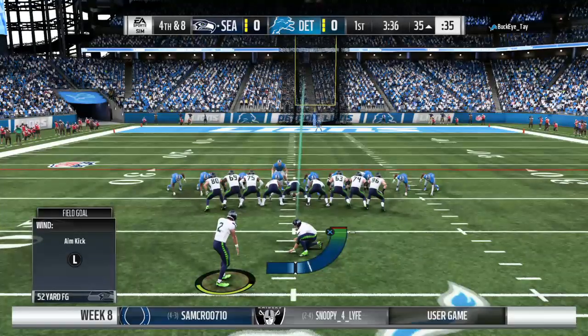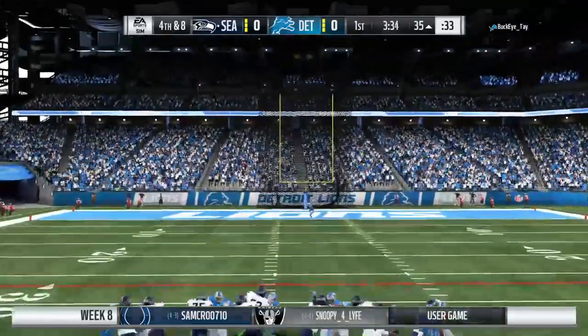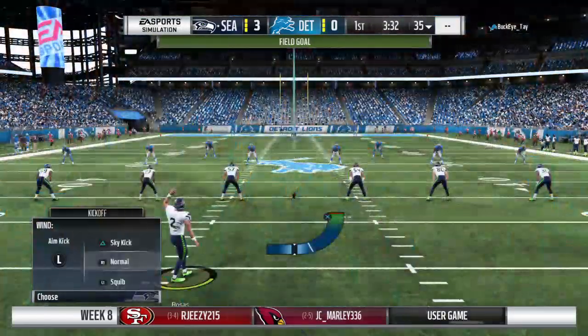Now Aldrick Rosas for the field goal attempt. From the left hash, this will be a 52-yard attempt. And Rosas puts this one through. And the Seahawks grab a 3-0 lead.